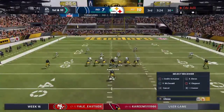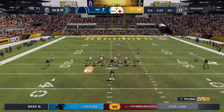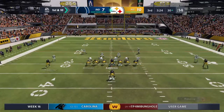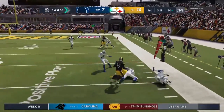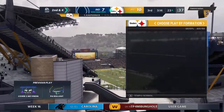So 1st and 10 now from the 30. Let's go. Hey, watch out. So after the INT, it's Kaepernick. They'll roll him out right. Short little throw to Ebron. Heck of a broken tackle and able to work this down near the 23.